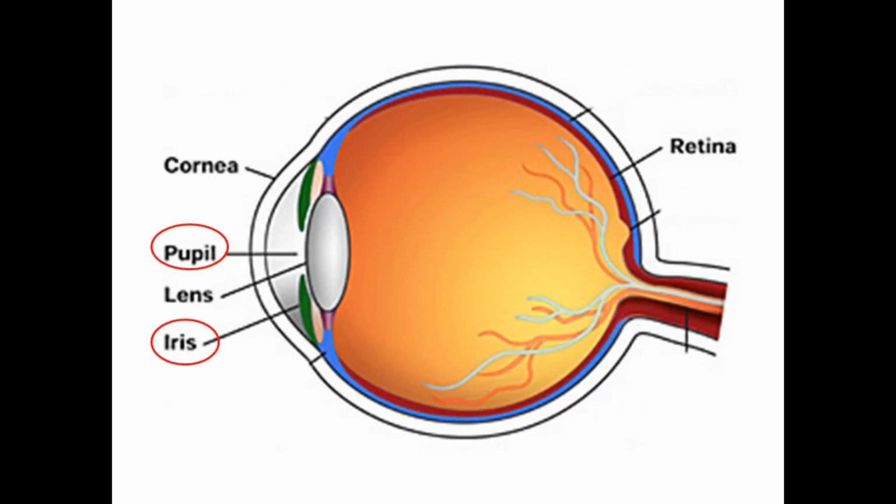Then the light will continue moving till it reaches your cornea and lens, which leads directly to your retina, which translates the light with the brain and gives you the clear picture. So after knowing how the eye works, we know now that without light we can't see at all.